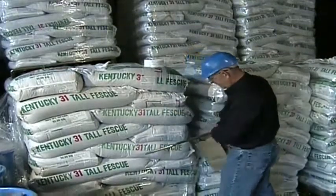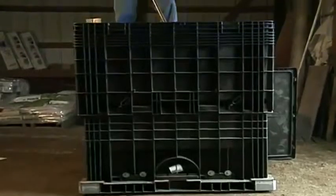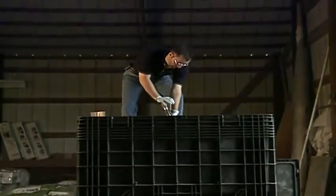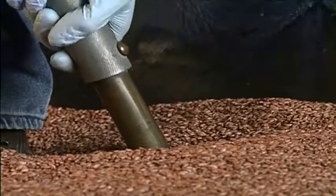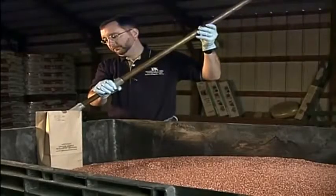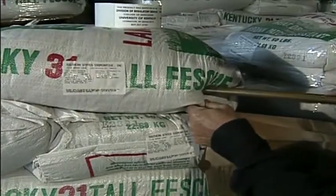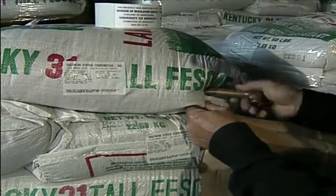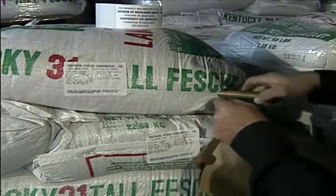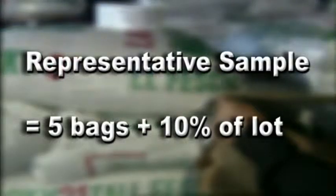In a traditional bagged product, we need to determine how much product to sample. The lab analysis will be based on the sample you submit, so you want to make certain your sample represents the lot. Each trier that is obtained from a bag or a bin is actually a subsample of the lot. Subsamples are combined in a single container at sampling, resulting in a composite sample. This composite sample is mixed and split down to a working amount for analysis by the seed laboratory. Through extensive research, a standard formula was developed to ascertain how much seed was a good representative sample. The general rule is 5 bags plus 10% of the lot.